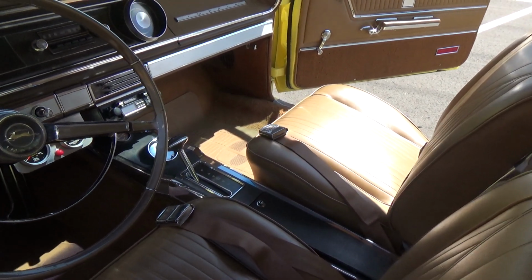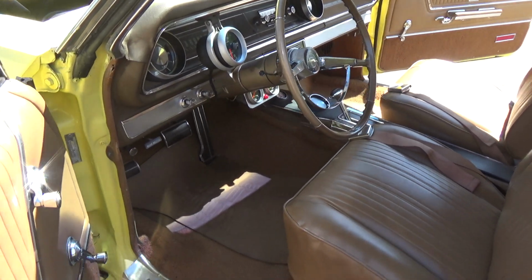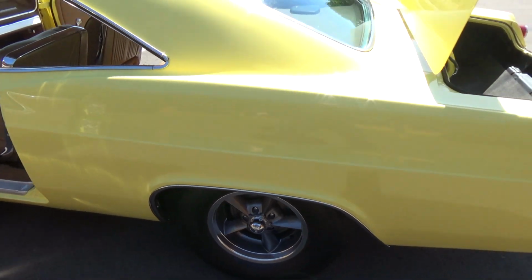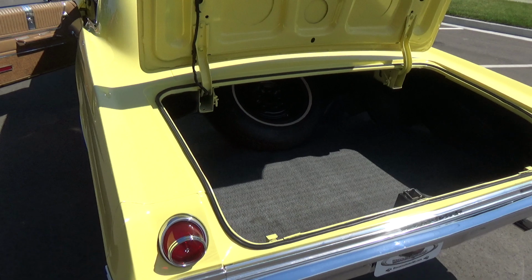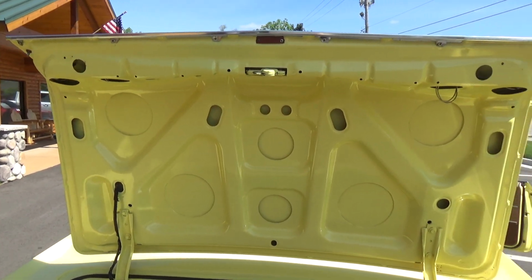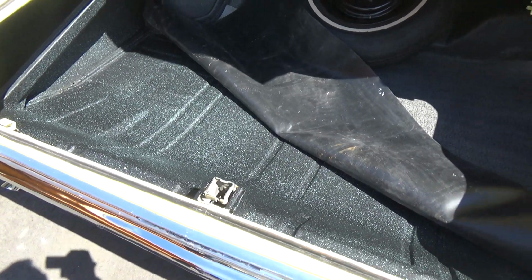They reworked the factory shifter to work with the 700 R4 trans that they got in it. It's got a 12-bolt posi rear. I believe it was a 410 gear in it. With the overdrive, you can run the thing right down the freeway real nice. Cruises right along. Real clean, all original floors and everything in the car. Very, very solid car.